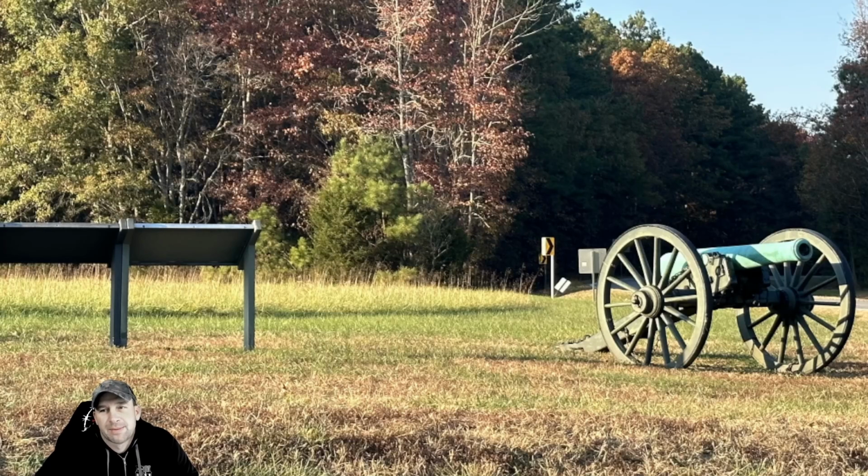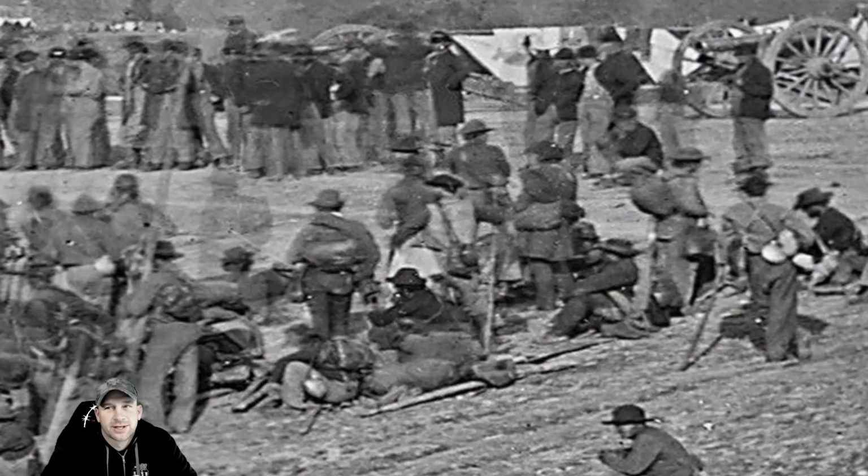These are some of the replica, restored cannons that they had used, that we had shown you in some of the pictures. And this is kind of giving you an idea of the Five Forks. What they're saying is there were 5 different roadway areas where it all came together. And this is where one of the second end of the conflict.